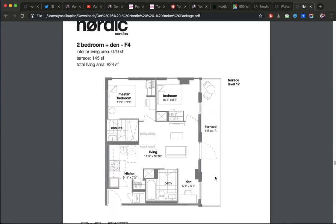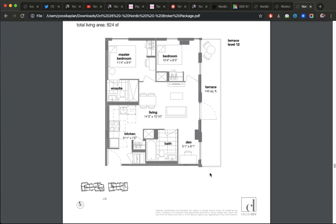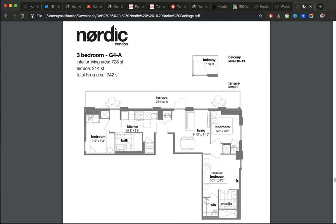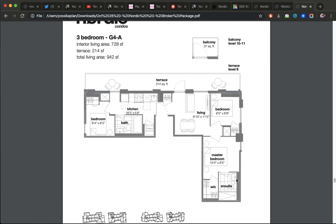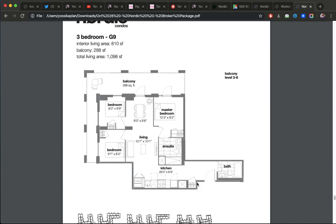From here, the units go a little larger, and they're a very nice box. Done well, large terrace, some dogs barking in the background if you can hear. That's living in condos for you. Here's the police. That's what happens. But you can see here, now this is only 810 square feet, but it's a corner unit. Good design. That's three bedroom.